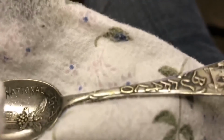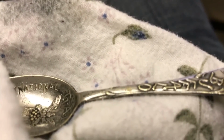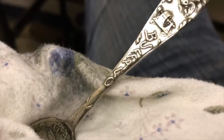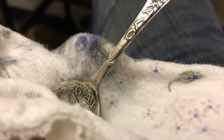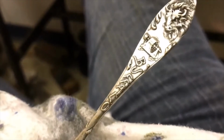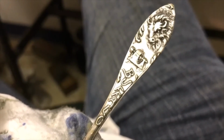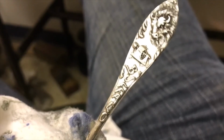It's by the GAR, Grand Army of the Republic, which is a Civil War organization of Civil War veterans. So yeah, neat piece still. Spoon sells for about $20 to $35. So that's kind of cool. That'll still get put in inventory. So yeah, I hadn't planned to scrap it anyway, so that's all right. Either way, it works out.